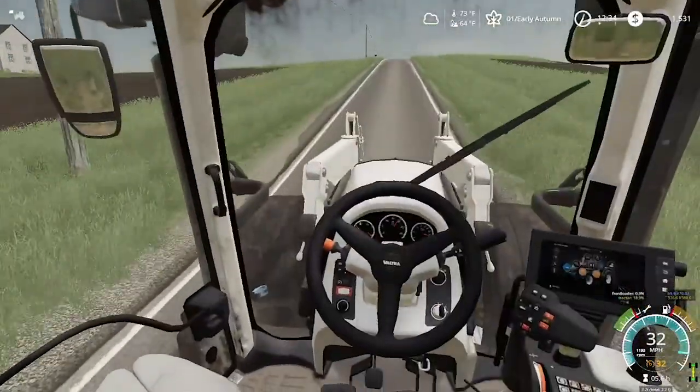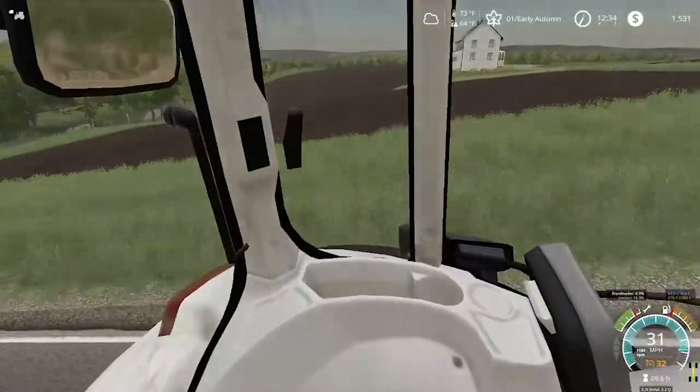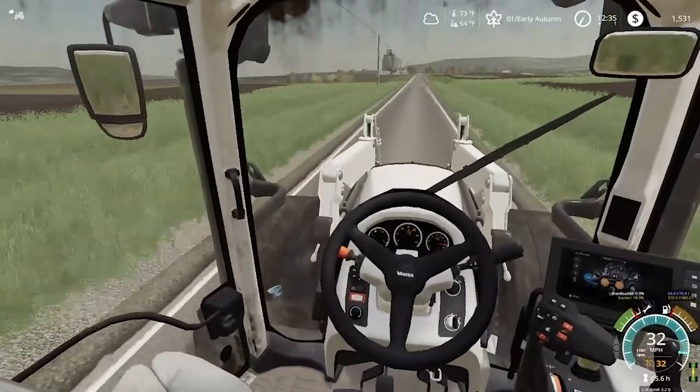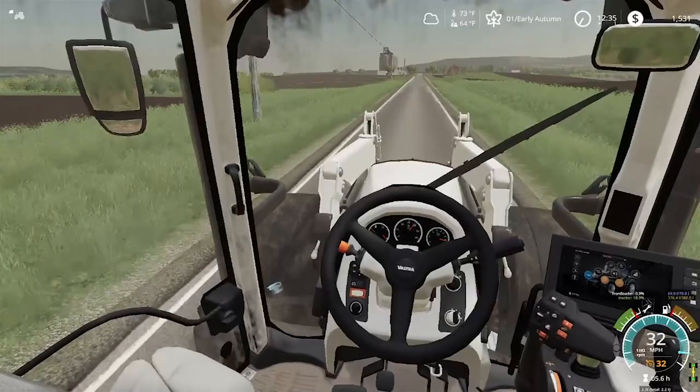Oh, another beautiful day here. It's cooled off a little. I think it was 86 last time we were on together. Now down to 73. Fall has arrived. Aha, I see the shop in the distance.